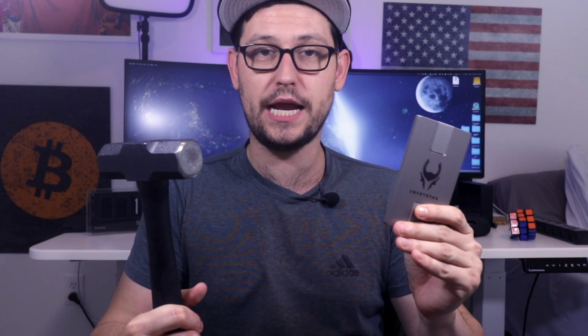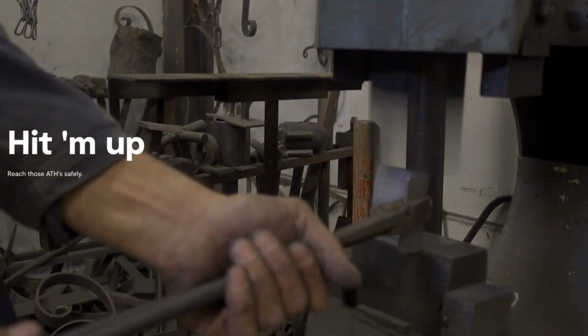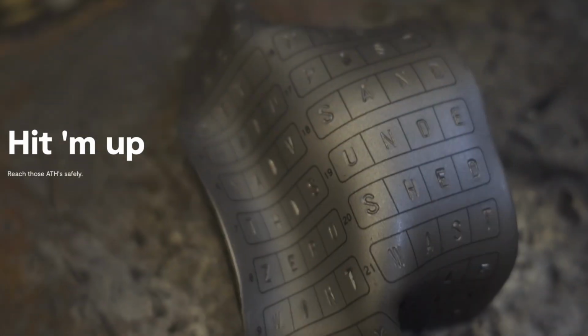bulletproof sheets of titanium. Basically, you would like to store your seed phrase in metal that you know isn't going to be destroyed in a fire, or you drip water on this and all of a sudden you can't read the ink anymore. That's not really going to be a problem with this.